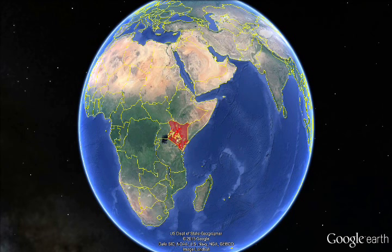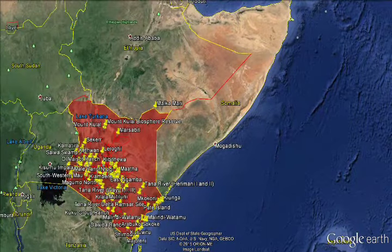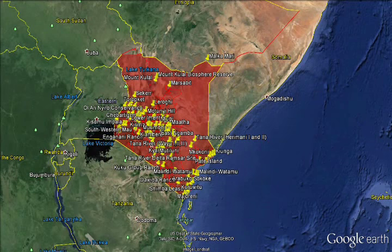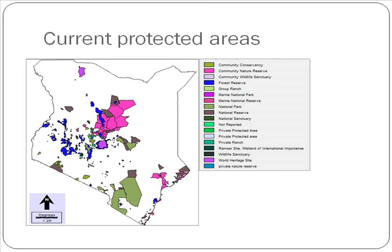The Community Nature Reserve takes up the largest areas of the country. The second largest protected region forms part of the national park. Forest reserves are also numerous and can be found scattered throughout the northwestern quadrant of the country.